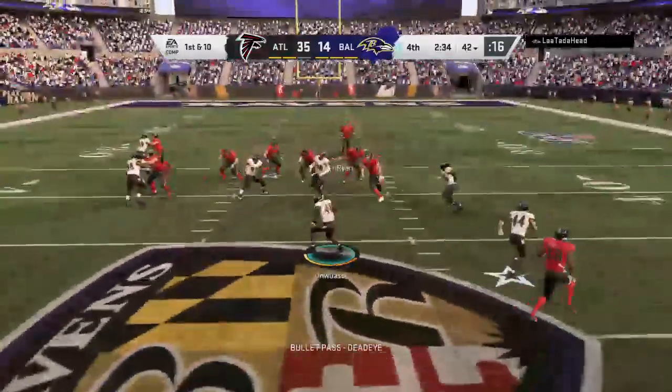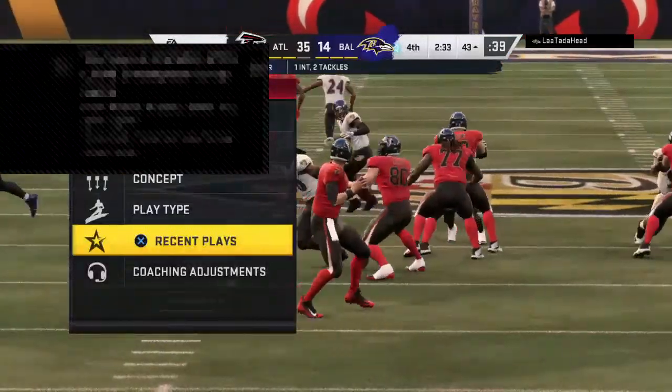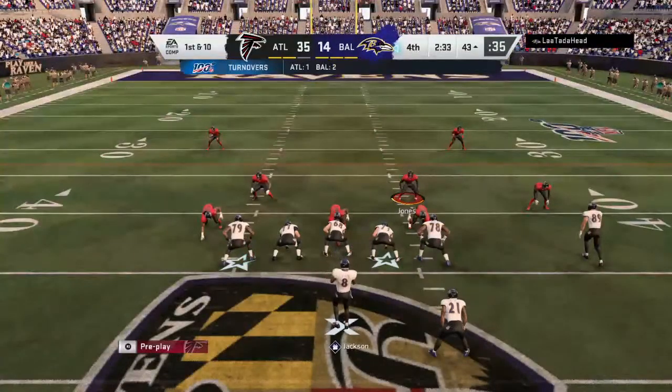Yeah. Oh, it's intercepted. He's trying to get it to Ridley. Picked off by Patrick on Rossor. And to the 43. So down inside the 45 to the 43-yard line. That's where they'll take over.